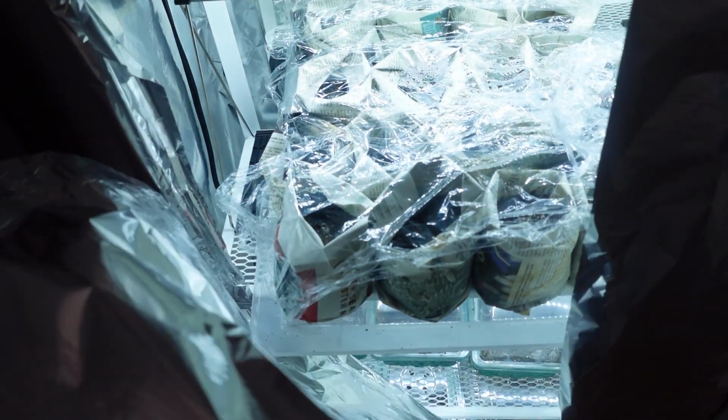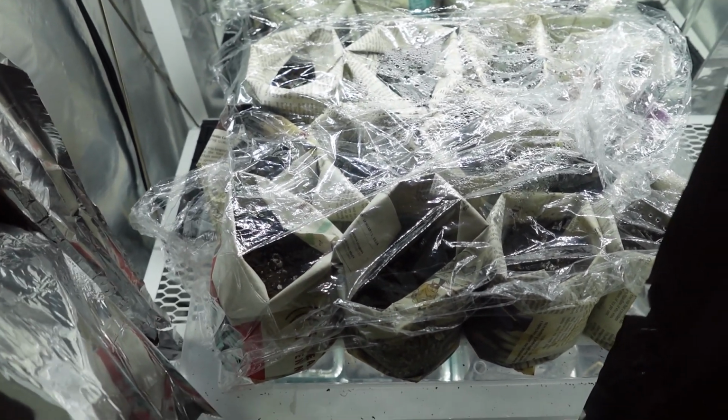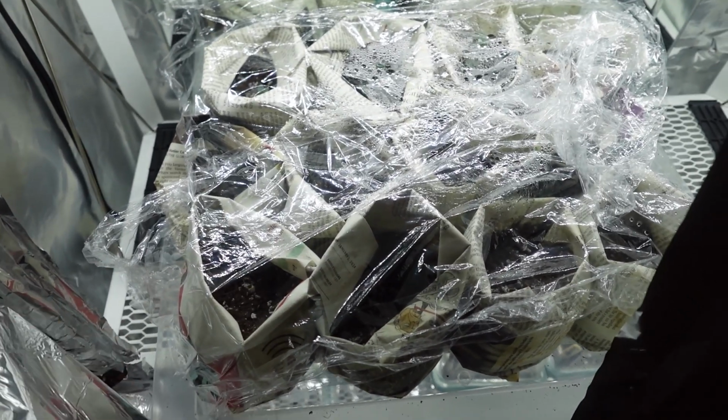I think eventually I would want to try and invest in something better that's a little bit more meant for actually growing seeds. But there's so much money, and for right now, this is what I need to do to save money and still get the strong, not leggy seedlings.